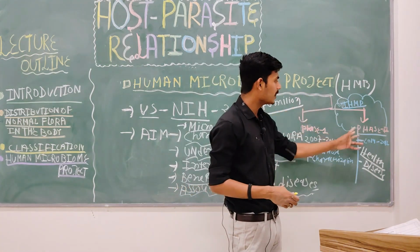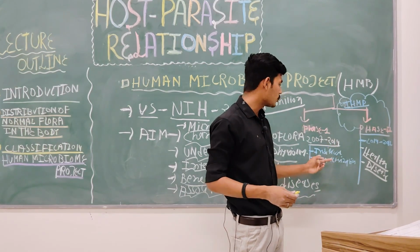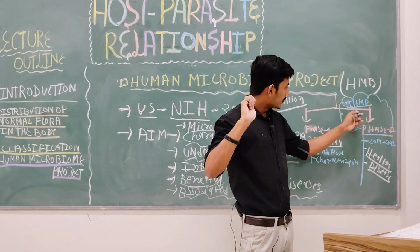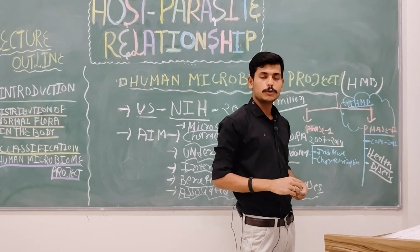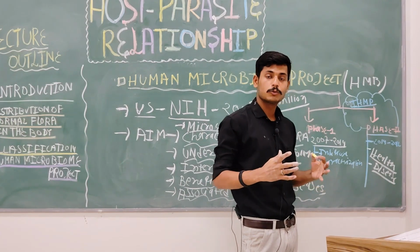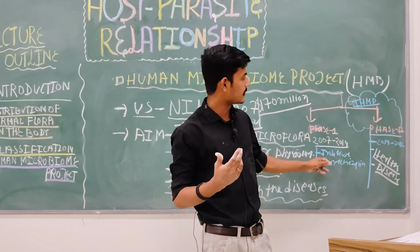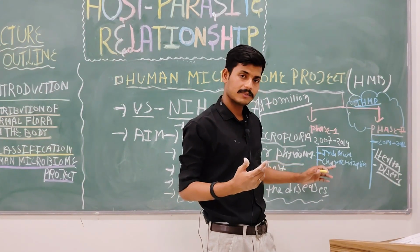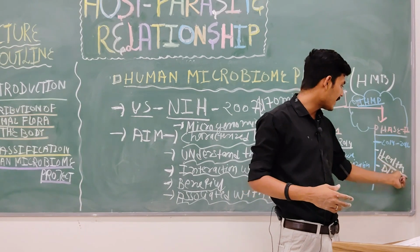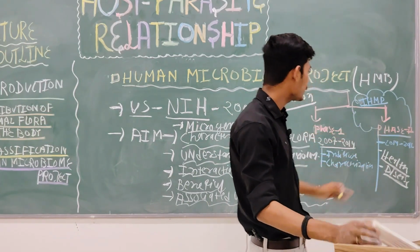For that purpose, it was launched in two phases. The first phase ran from 2007 to 2014, and the aim was to identify and characterize the microorganisms. The second phase started in 2014 and was completed in 2016. Its aim is first to develop tools in order to characterize or identify the microbiota present in humans, because the tools are needed. Then, how they are involved in health and disease processes is the second phase aim. In 2016 this project was completed.